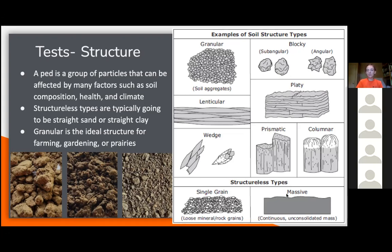And then the massive one over here is typically a clay, so the water is just going to sit on top. If you dig really far down in your soil and get to a point where you can no longer dig, it's possibly a clay pan, which is a massive structure, and your water is just not going to penetrate, and roots aren't going to penetrate. And then the last one I'll talk about is the platy. That's commonly seen around creek beds or in areas that flood. It's just different deposits that have settled there over time, and they stack on top of each other.